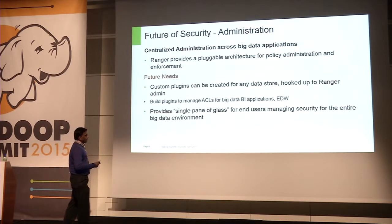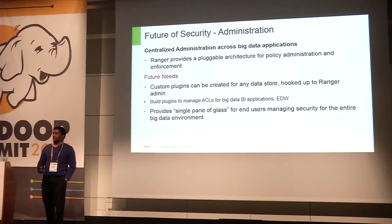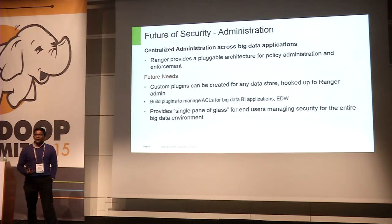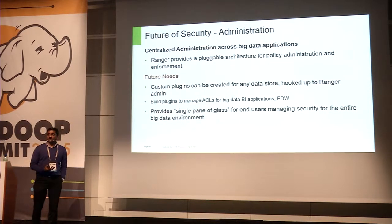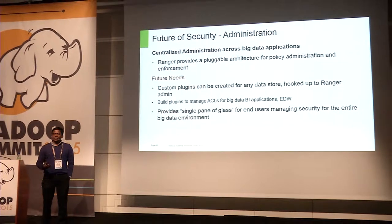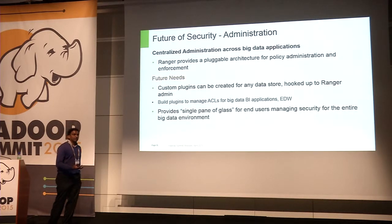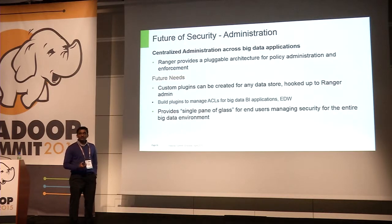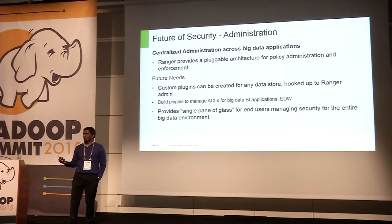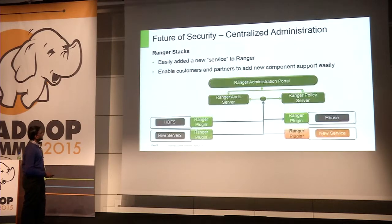And so what we have done is we have architected Ranger in a sort of service stack model. The idea is you can introduce a new service very easily using a JSON. You put your parameters in the JSON, you introduce a service, and it shows up in the Ranger UI. And you also need to build a Ranger plugin, which plugs into that service, right? So let's look at an example.